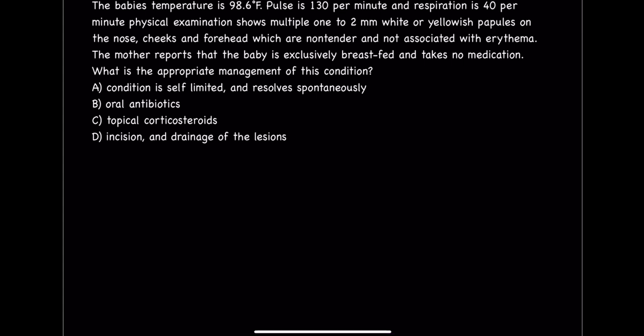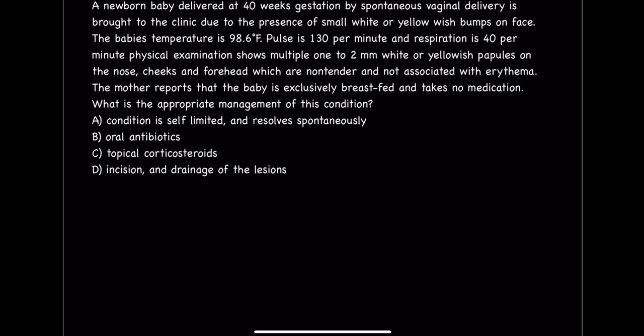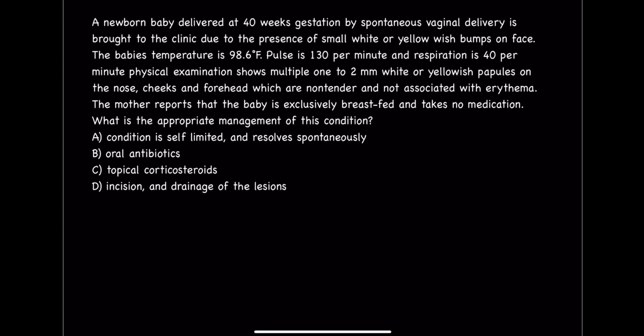The mother reports that the baby is exclusively breastfed and takes no medication. What is the appropriate management of this condition? It's pretty simple. The condition is self-limited and resolves spontaneously. You don't want to give oral antibiotics because there doesn't seem to be any fever. And the same with incision and drainage. There doesn't seem to be any specific fever that this baby is going through. And this isn't an autoimmune condition, so you don't want to use corticosteroids.